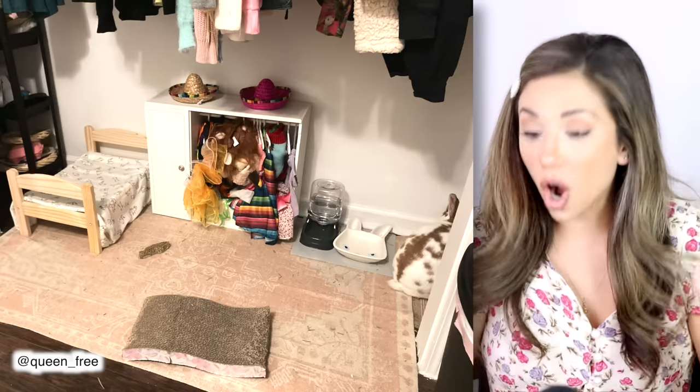Okay, Freckle is an 11 month old broken New Zealand. She free roams in my bedroom. This rabbit has their own closet. Like, they have a wardrobe. That is so cute. This is so stunning.